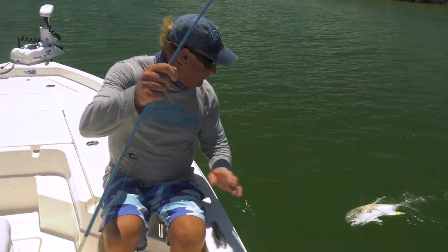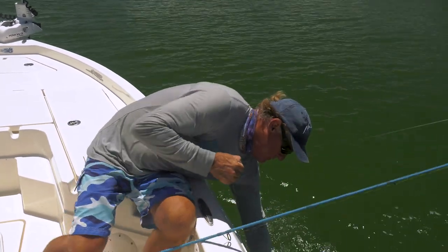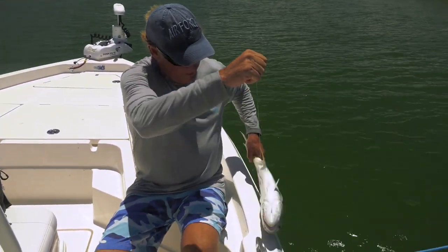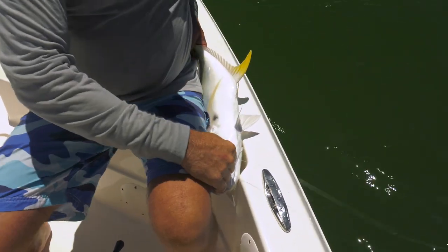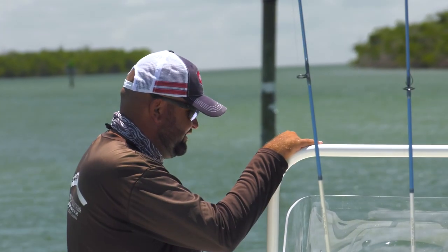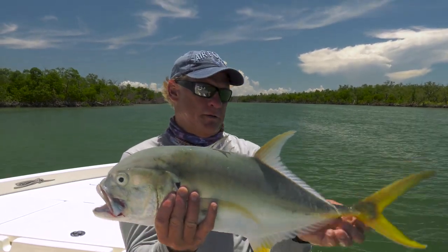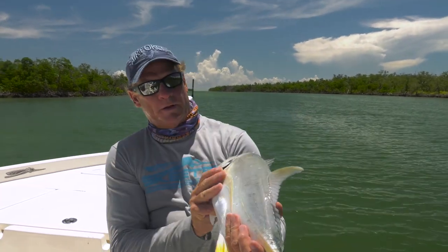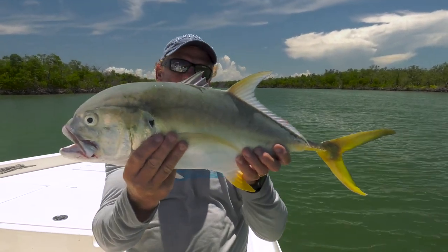Come here, you fork-tailed devil. Oh, yeah. Caught right in the corner of the mouth. Right where it should be. That's it. You know, back there where you're tying your hook, I'm supposed to catch about a 30-pound snook, not a 10-pound jack crevalle, but they will test your tackle, and they are a beautiful fish.